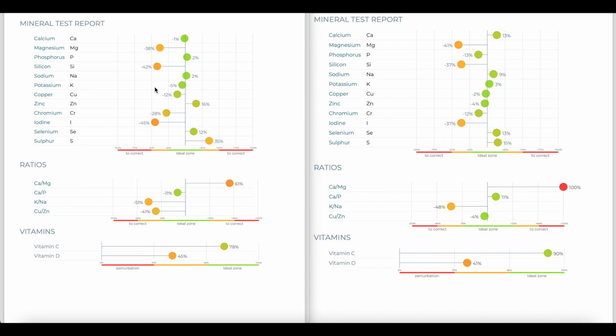So if we compare the left hand side to the right hand side, you can see here actually magnesium has got a little bit worse, which is interesting, but silicone has improved slightly. Chromium has improved quite a bit. Iodine has improved as well, so I'm doing fairly well on this side. And as I said before, I have been taking the supplements, so that's why these are improving slightly. And as we look down here, we can see that vitamin D hasn't improved, so I really need to work on that. I'm not taking supplements at the moment, but I will be, so that should get the levels up.